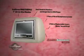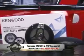It's pretty simple. You know, Fred, there are a lot of people driving down the street, and they complain about the way their car sounds. But they know the easiest thing they can do is just replace their speakers. And we've got a set of Kenwood speakers here that'll make any car sound better.